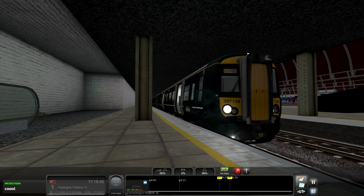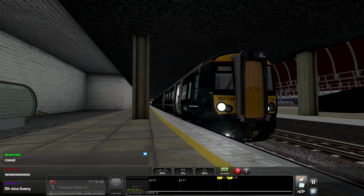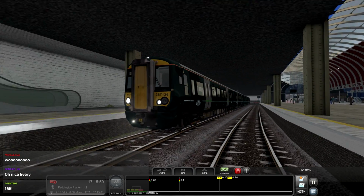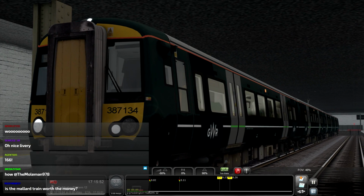But there we go. Strange that we're on platform 12. I would have thought this would have departed further down. But maybe, I have no idea. Yeah, look at that.